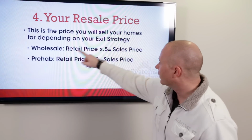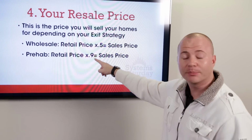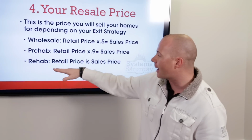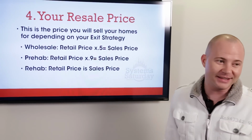So that's wholesale. Prehab: retail price that you established, times 0.9, that's going to equal your sales price, your asking price. And then if you're going to rehab this property, you're going to take the retail price, and that is your actual sales price.